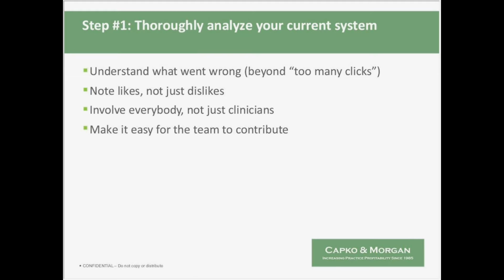and I'm wondering if some of you have heard this from your clinicians, because this, of course, is one of the main complaints that we hear, that the system just requires too many clicks, everything takes too long. And, of course, that has a huge impact on workflow, but it's not a very specific comment. So you need to really dig a little bit deeper.